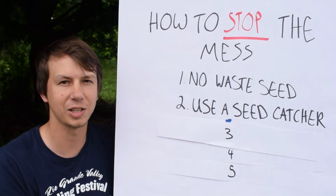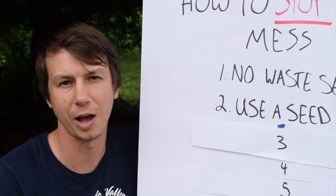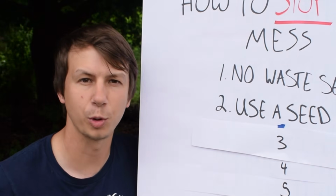So it's good to have something to catch the seed. Also, if you have a garbage can, it's going to kill the grass underneath the feeder if you have grass there. So you can use the seed catcher to catch seeds, prevent it from going on the ground.